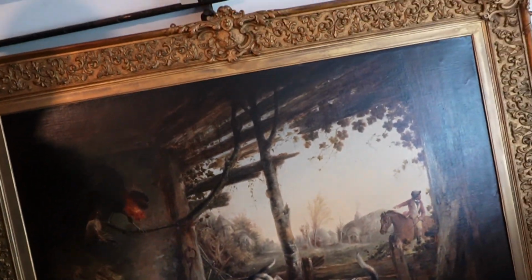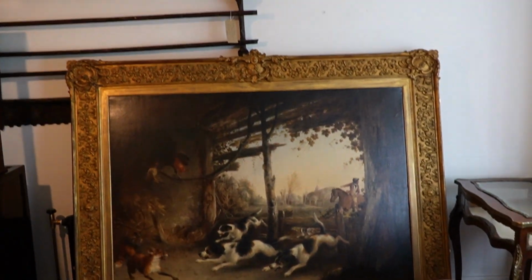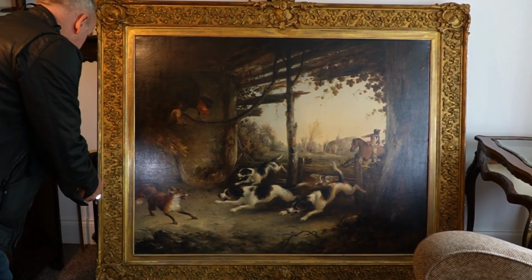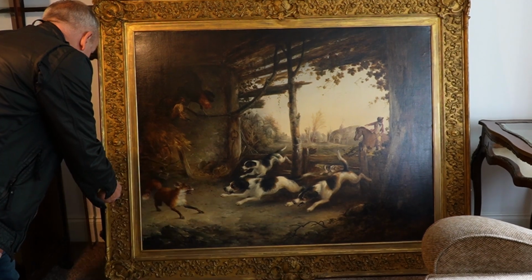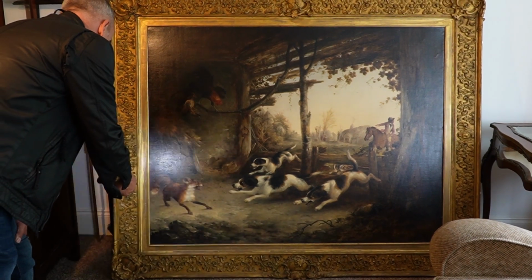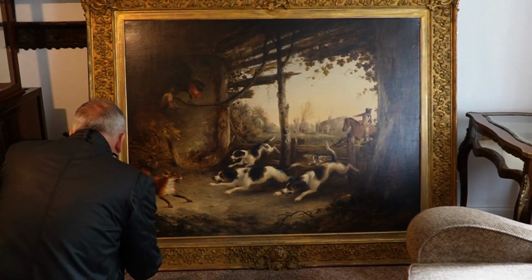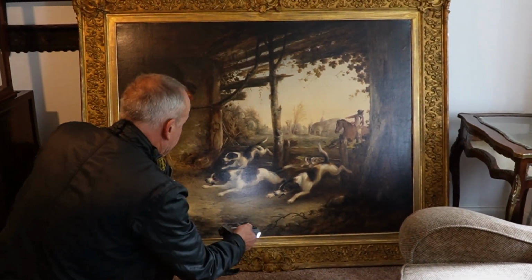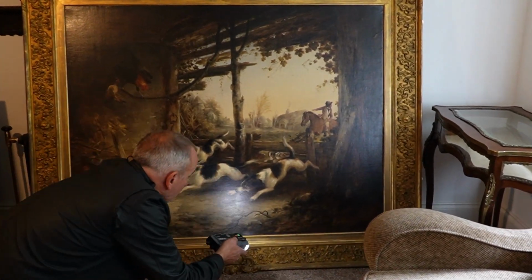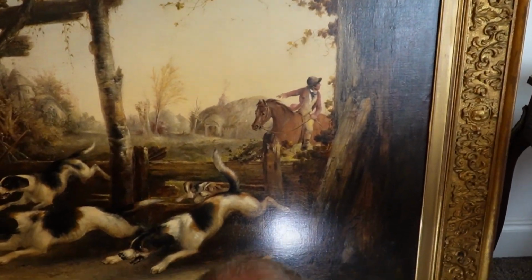It has been realigned. So it's oil on canvas, and it's by, let me have a look, see what I can see. The lighting's not the best in here, to be honest with you, so I'll see if I can get a torch on it somehow. If I could get a torch to work, it'd be alright, wouldn't I? It's very well painted, which is always a bit of a bonus. There's the signature.